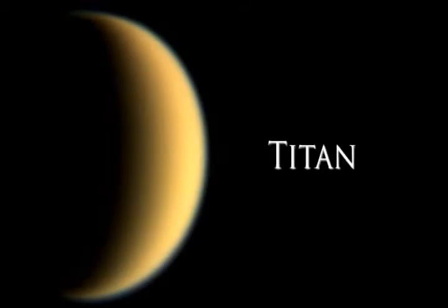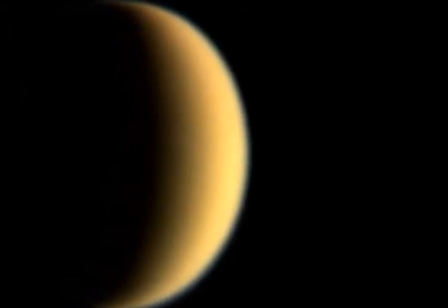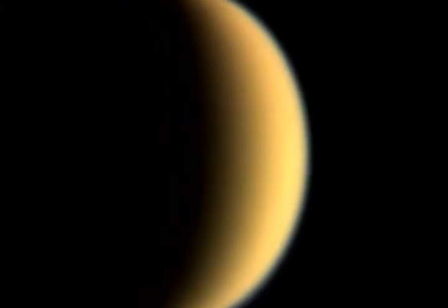Then there's Titan. Titan is Saturn's largest moon. This is another great example of how over and over again evolutionary theories have failed to explain our solar system. Titan is a very unusual moon. As you can see, it looks fuzzy. That's because it has an atmosphere.